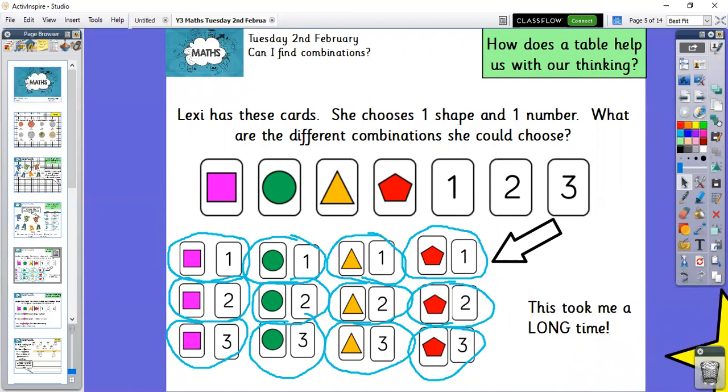This took me a long time. Okay, it wasn't the most efficient method to working this out. So what's a different way that we could have done it? Well, a different way we could have done it is we could have thought, okay, for each shape card, there are 3 different options we could have had. And that's how we've ended up with 3 combinations here. But I don't only have 1 shape card to choose from. I have got 4 shape cards.